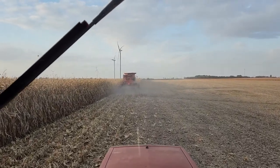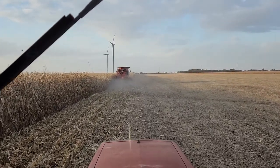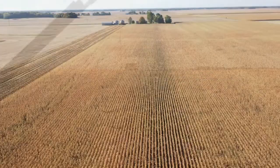He put extra end rows on this year so that hopefully we can make it through without having to dump. But we'll probably unload on the go, so that we can keep the combine moving as much as possible.